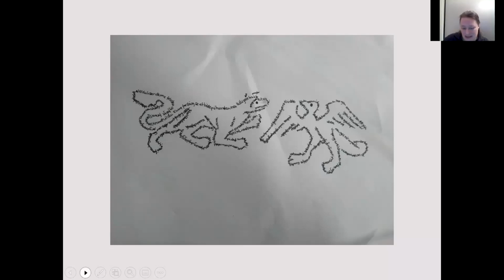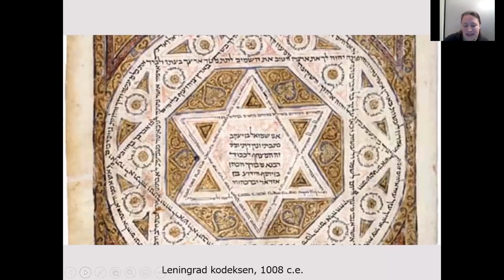Moving further on in time, to the year 1008 Common Era, we find the Leningrad Codex. It's known to be the oldest complete Bible translation in Hebrew. And so, in addition to being of importance both historically and religiously, it is the best example from the Middle Ages, that is from the 5th century to the Renaissance.